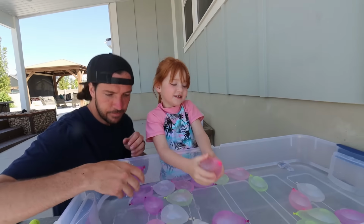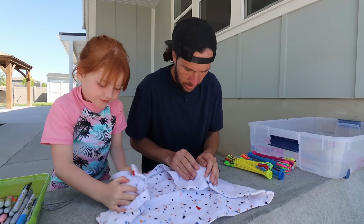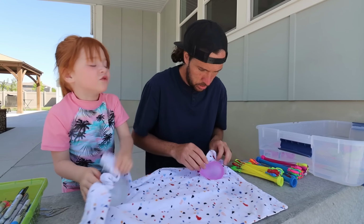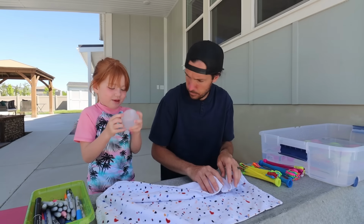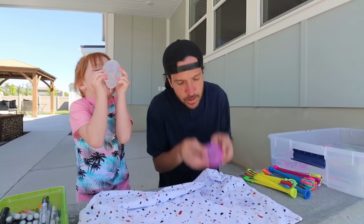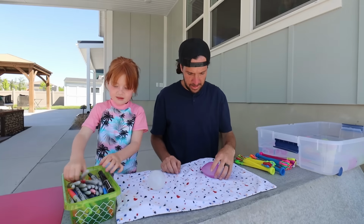Okay, I got a baby boy. You got a baby? Okay, and I got a little girl. I got a baby boy, so let's dry him off. Okay. So first what you have to do once you get the little babies is dry them off with the towel and make sure they're all cute and adorable. Now we're gonna draw some faces on them. Oh, cute little smiley faces.